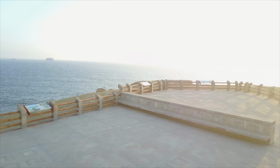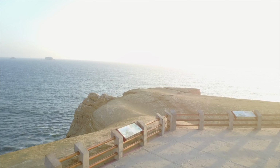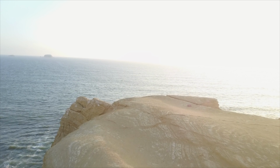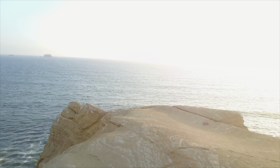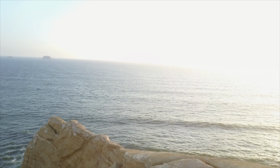This is the northern extension of the Atacama Desert, and we'll be able to go up to the edge of breathtaking sea cliffs and see all sorts of wildlife, including sea lions and many different types of birds.